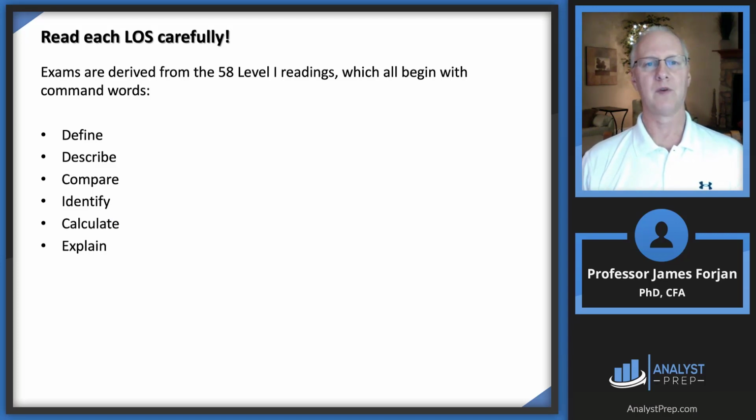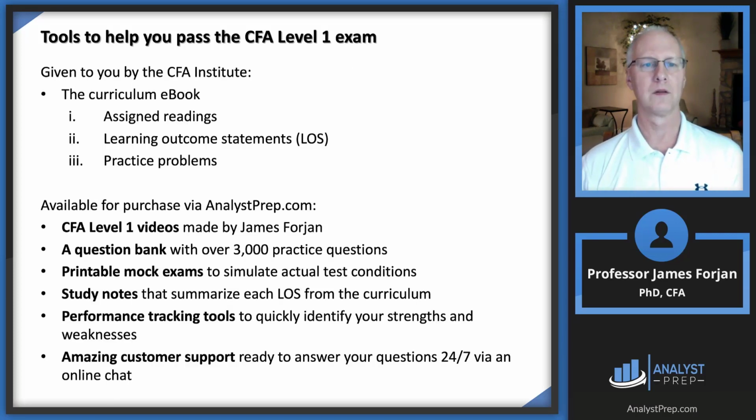Now the exams are derived from these 58 readings, and each LOS begins with what are known as command words. I list a couple of them there. Common ones: define and describe, compare and identify. I happen to like the calculate ones the best because you can actually get your financial calculator out and come up with an exact answer.